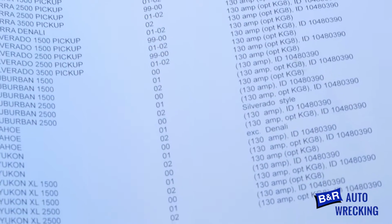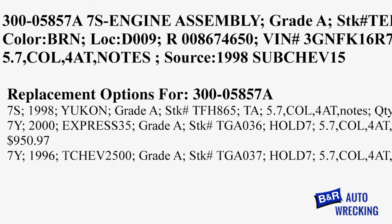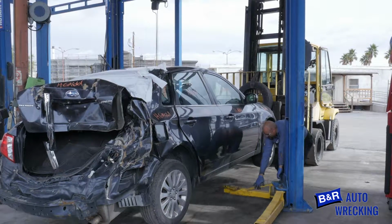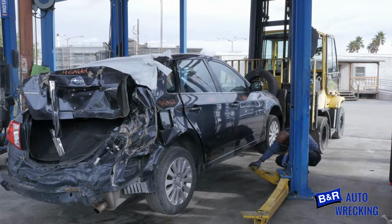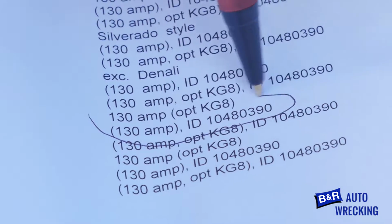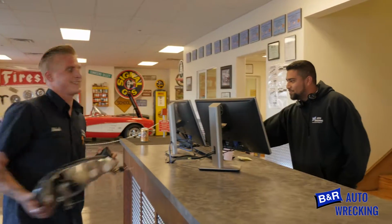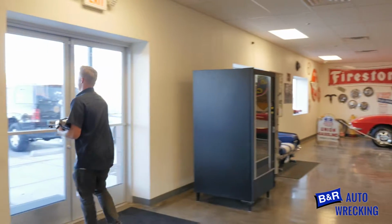Look carefully at the source and requested fields. The source is the vehicle in our inventory and should match the vehicle that is in your bay. The requested field is the type of vehicle that the customer has requested parts for. These often will not be the same. For example, many parts from a Chevrolet Tahoe may be the same as a Chevrolet pickup truck.